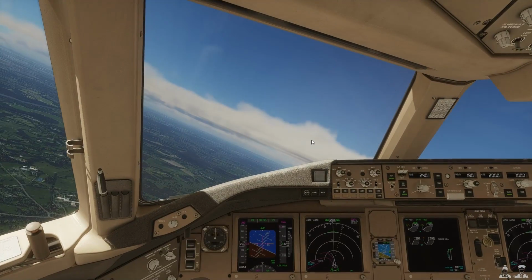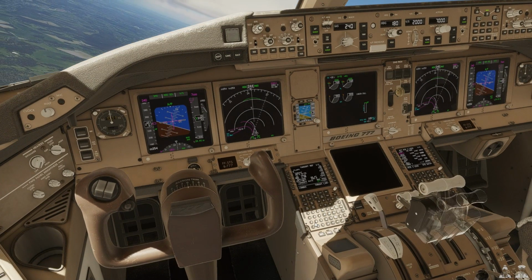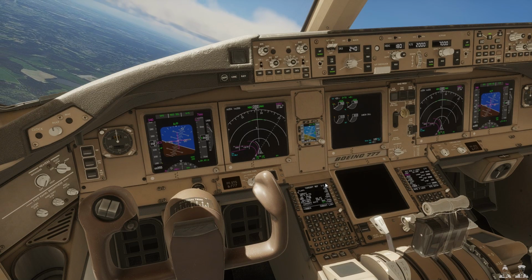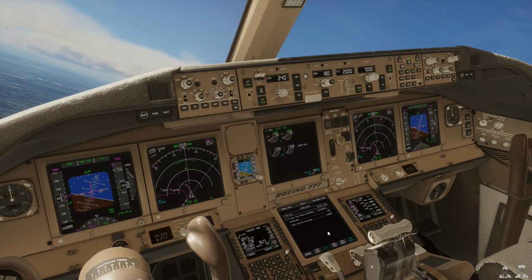And it handled quite nicely on that departure. It's fly-by-wire, the 777, so it's quite responsive actually. And there's the ghost throttles. You can turn those off, but it's just quite nice to know where your throttles are, to where the autopilot wants them.